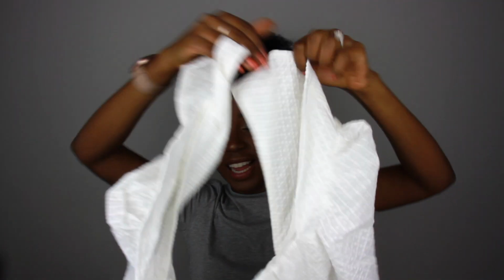Alright, so the next outfit is another white one. This one is a little white dress. Oh, this one's so cute. And it's got, what do you call it? Elastic here, and it sort of bunches up at the front, and you tie it up at the back.